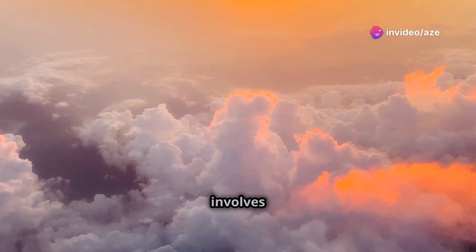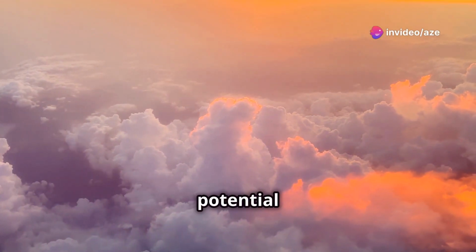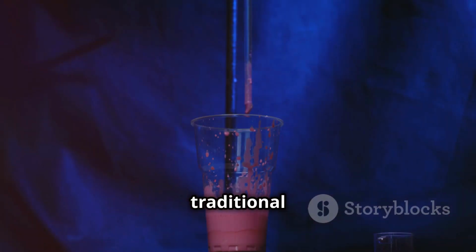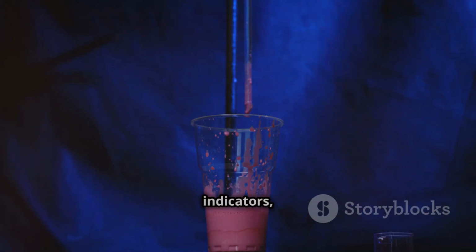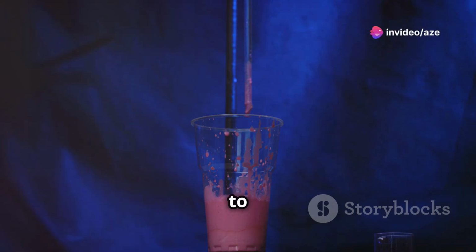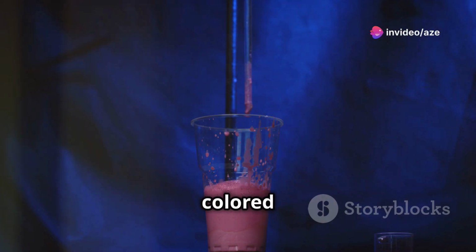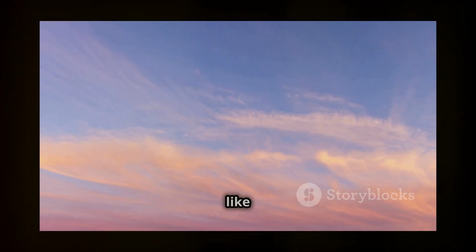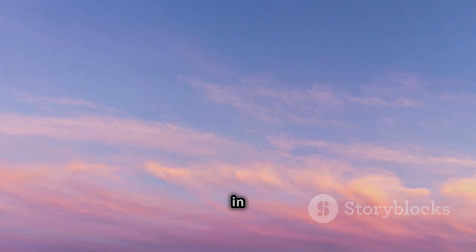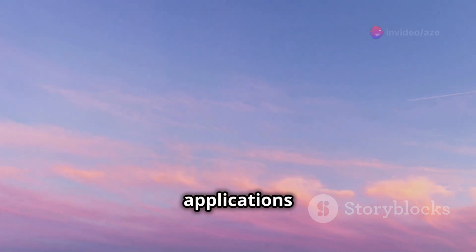Potentiometric titration. This advanced technique involves measuring the electrical potential difference between two electrodes in the solution. Unlike traditional titrations that rely on visual indicators, potentiometric titrations use an electrode to detect the endpoint, providing highly accurate results even in colored or turbid solutions. It's like having a digital eye that never misses a beat, making it invaluable in pharmaceutical and industrial applications where precision is paramount.